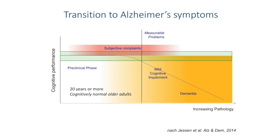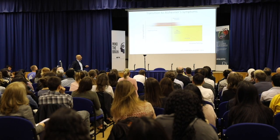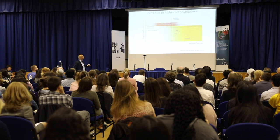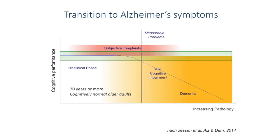And it's clear that at some point, as you start accumulating amyloid and tau, cognition starts declining. The decline at some point then is called mild cognitive impairment. This is when only memory is affected. And at some point, it's so severe that we speak of dementia. And then somewhere before the mild cognitive impairment stage, there's a stage of subjective memory complaints.